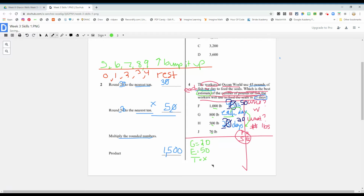Repeat addition. We were going to keep saying 45, 45, 45, 45 pounds for those 23 days, but of course we rounded it to 50. So we're going to multiply, boys and girls. 20 times 50. All right, so we're going to pop over how many zeros, boys and girls? 1, 2, and we're left with 5 times 2, and 5 times 2 is 10. Don't forget 3 digits from the back gives you the place for the comma, so it's 1,000. 20 times 50 is 1,000 pounds.